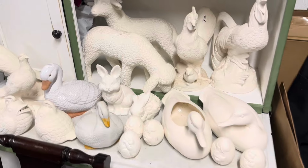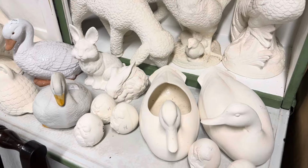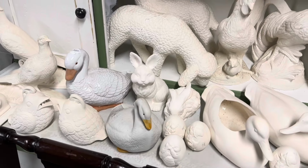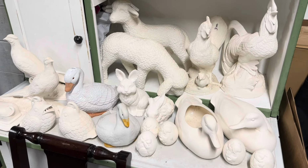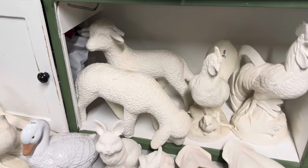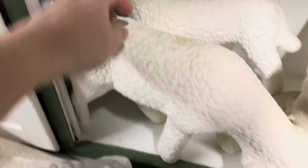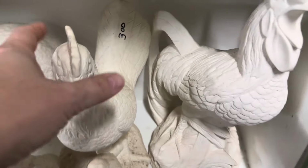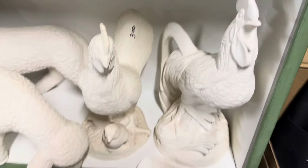Okay, so to start with, I know you guys probably seen this behind me, and I also posted a short video earlier this week. I went to an estate sale where the lady did ceramics, and she sold them. She had tons and tons of ceramics. All of these were unfinished. I got these two big lamps for $5 each. I got this huge rooster and hen. This one was $3. I think this one was also $3, and that is amazing for a rooster that size.